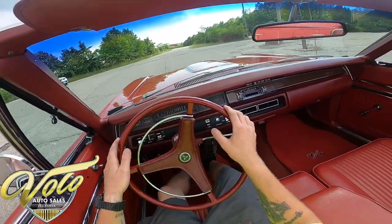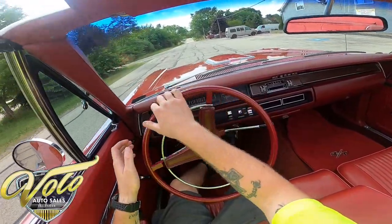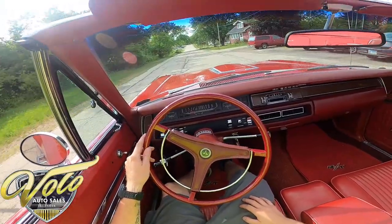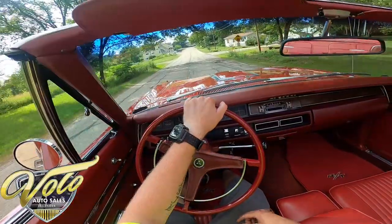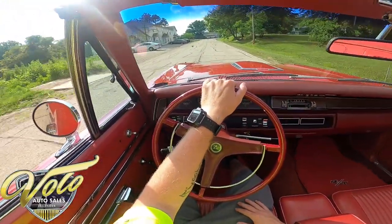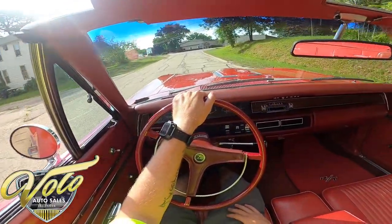We're in some bumps here, and this sounds super solid. I've been excited to take this one out ever since we got it. Growing up, my dad and all his brothers and my cousins, like, it's always been Mopar. So anytime I get a chance to jump into one of the old school ones, I just love it.